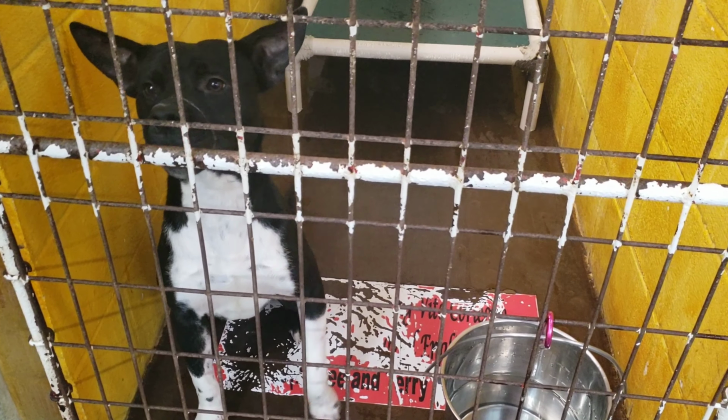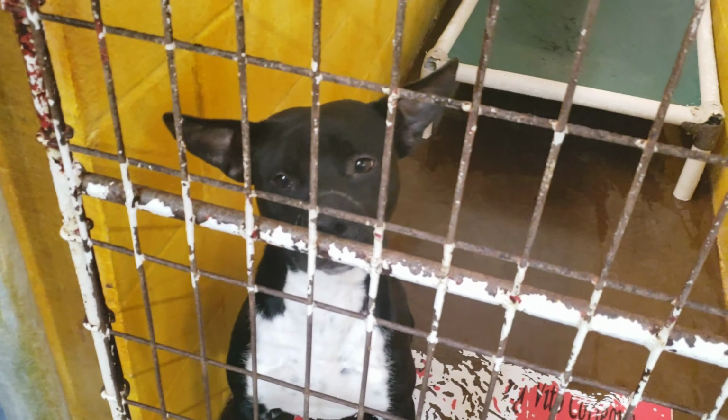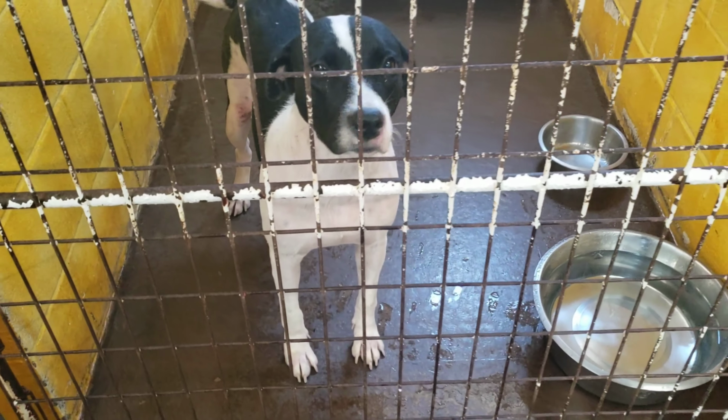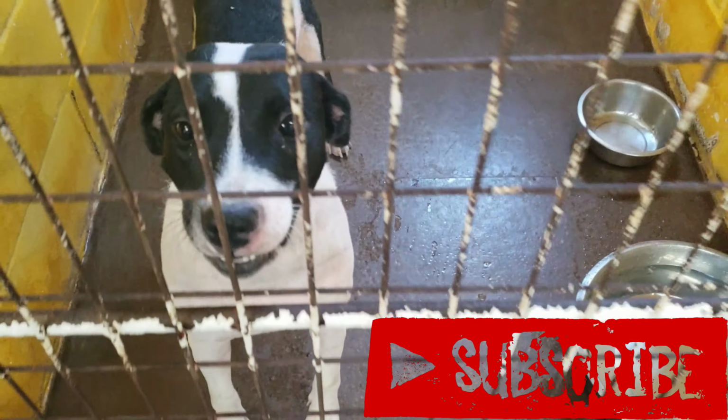But here we have a male black terrier mix, and he's about 2 years old. Loving little guy. You need to come down here and visit him. So here what we've got is a female black and white Labrador, and she's about 2 years old. Do you want this? Do you want that? Good job.